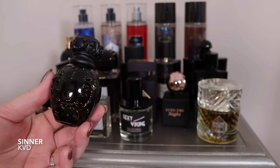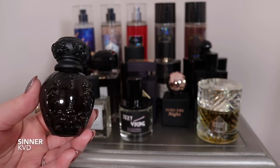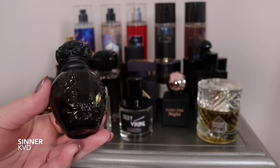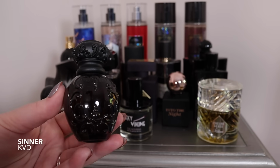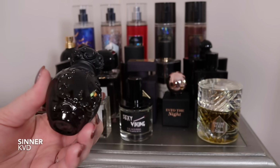I believe this is called Sinner. This is like a celebrity and makeup brand perfume, but the bottle is so perfect. I actually have a video from last year talking about dark academia perfume, so if you're interested in that, I'll leave it linked. It's on my other channel. It was before I started the perfume channel, but it's definitely one to check out if you're interested in these.